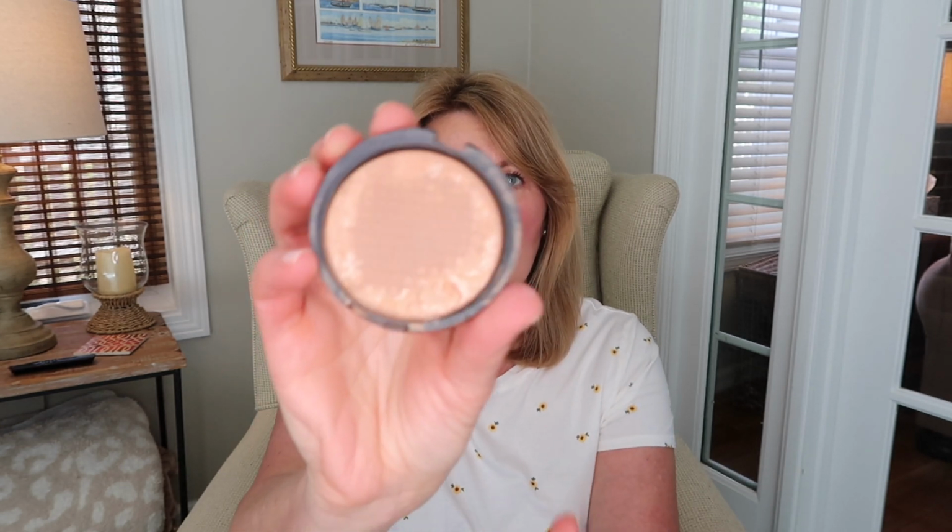Seem to have finished up a lot of makeup. I finished up another one of my Laura Geller. This is the Baked Balance and Brighten foundation. One of my favorites, but I have said so many times, I hate the packaging because this top never stays on the compact. It breaks like a week in, and every single one I've ever had. I wish they could make a compact where you could keep the top on. But the actual powder foundation, I love it.